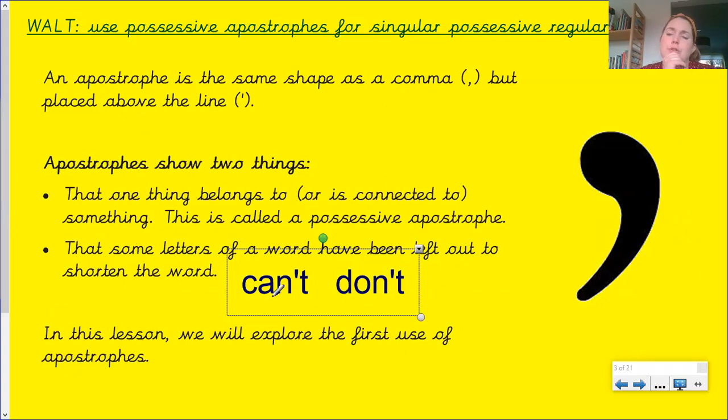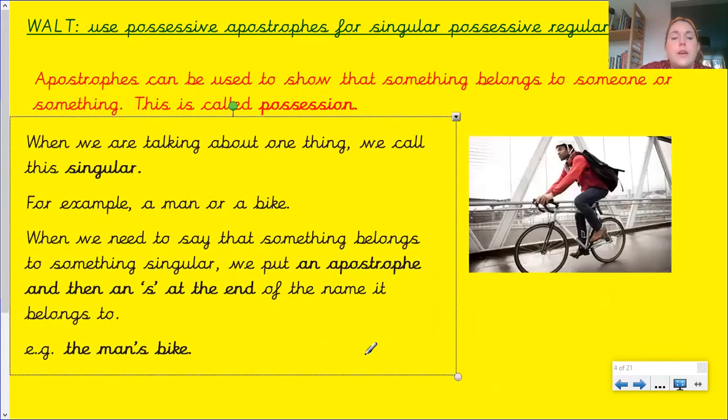What is can't short for? Cannot, isn't it? And what about don't? Don't is short for do not. So we put an apostrophe in to show that we have got a missing letter. Look, the O should go there. Cannot. And the O should go there for do not. But in this lesson, we're going to explore the first use of apostrophes, possessive apostrophes.